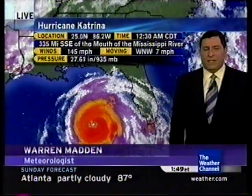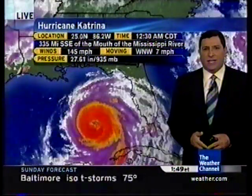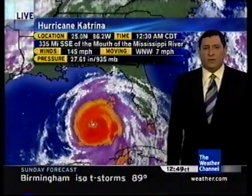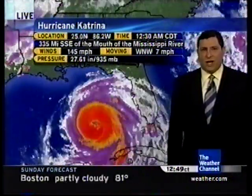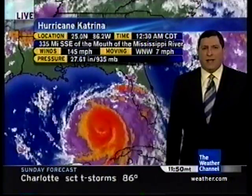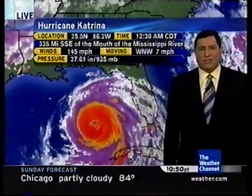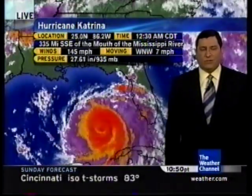It's not good. Special statement out of the National Hurricane Center just in a few moments ago. They have bumped the winds and the strength of Katrina up by 30 miles an hour. Top winds now 145 miles an hour. This is now a Category 4 storm on the Saffir-Simpson scale.